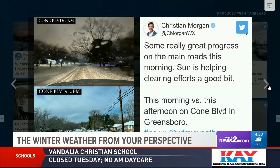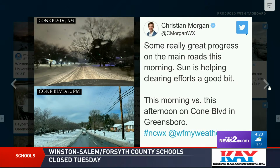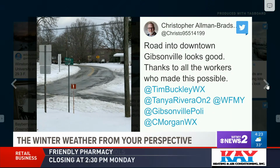And then things started melting off. Christian Morgan snapped this before and after picture on his way into the morning show today. If there's any way we could lose that line at the bottom there for just a second so you can see the street, I'd love to be able to show that. Thank you, guys in the control room. This was beginning at 3 a.m. It was pretty icy, but by noon, things had melted off quite a bit out there. Even some of the main streets, like this one in Gibsonville and downtown, smooth sailing, no problem.